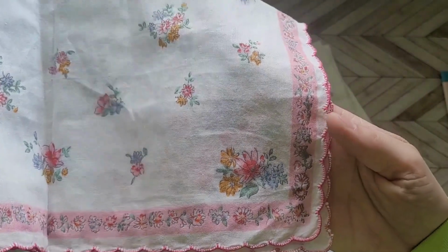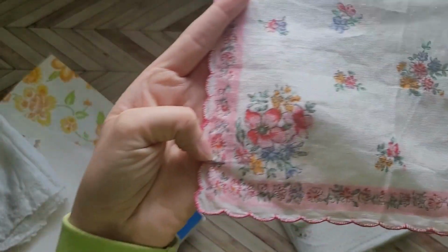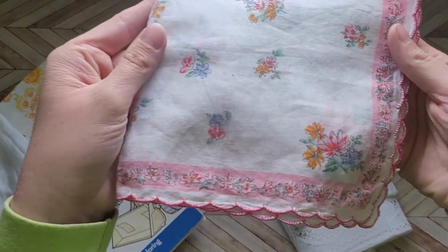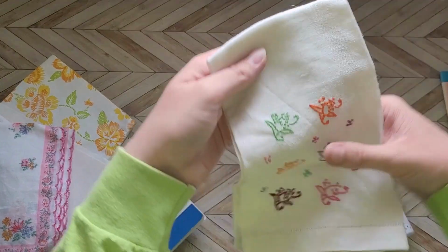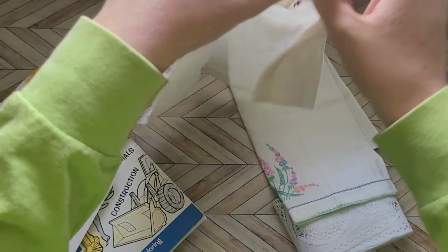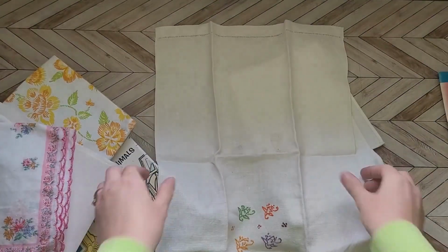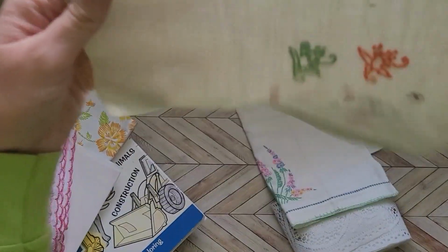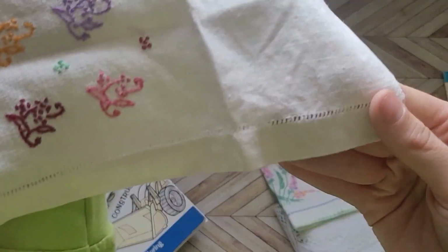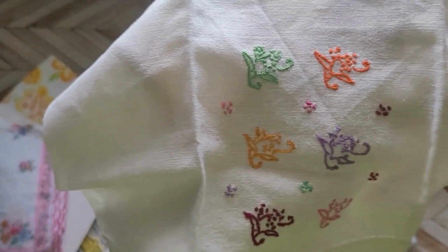The third hanky. I love the colors of these flowers. It really reminded me of spring. Then here's a couple napkins I found. This one was quite a bit bigger, but just had this one little section and has a little bit of a trim around it on the two sides.